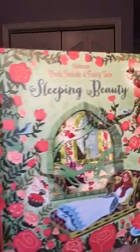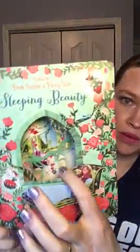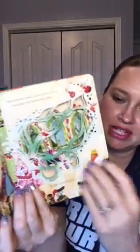The first one that I wanted to show was our Peek Inside a Fairy Tale, Beauty and the Beast. Look at the detail on this book. It's absolutely gorgeous. In our Peek Inside series, the pages are cut out with a laser, and so you get great detailing that peeks through the pages onto future pages and gives it a lot more depth.